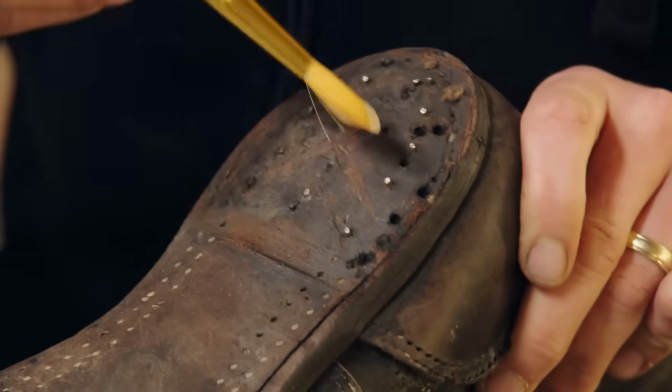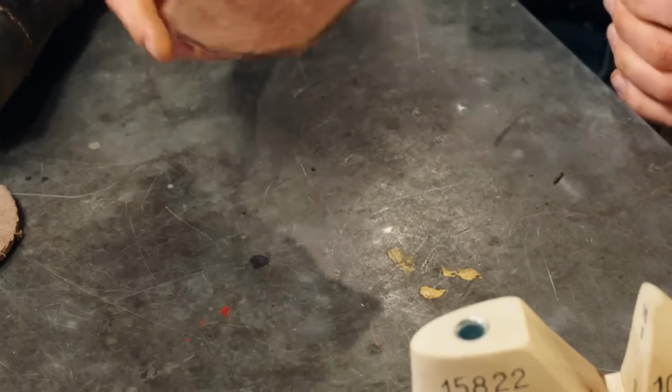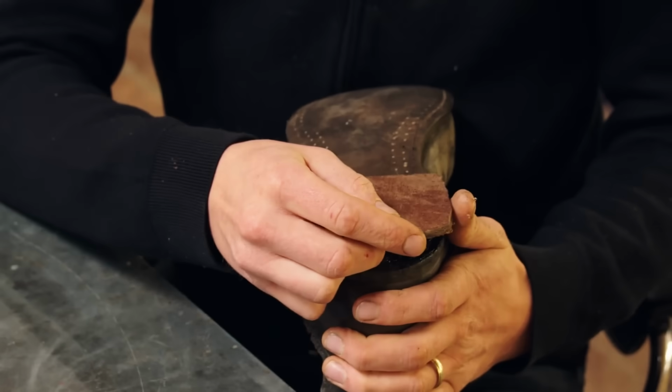I'll rebuild the heels in the same way that they were built originally. A lot of modern ones are plastic units that go on the bottom of shoes. But you'll always see those lines in the heel. And that's kind of a throwback to this traditional layered heel building.